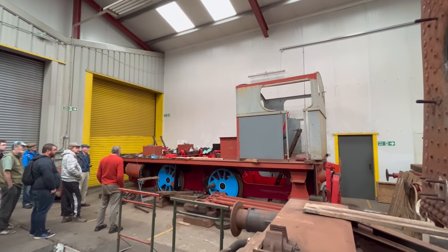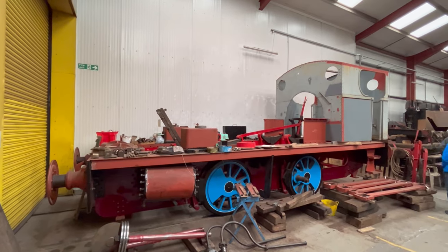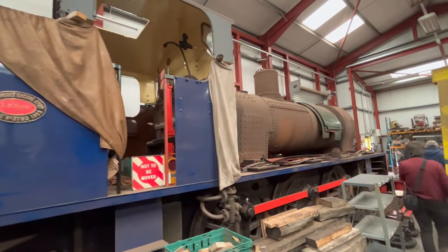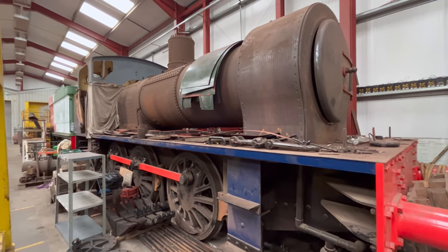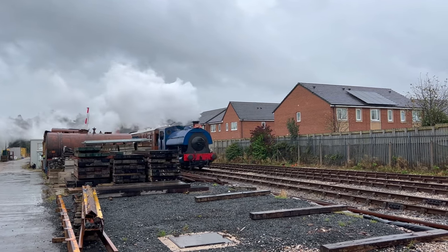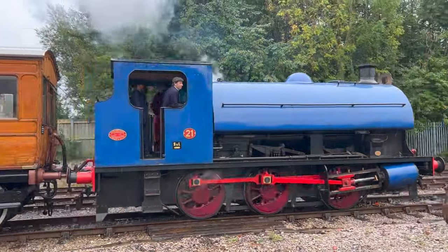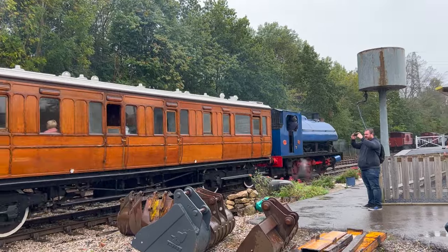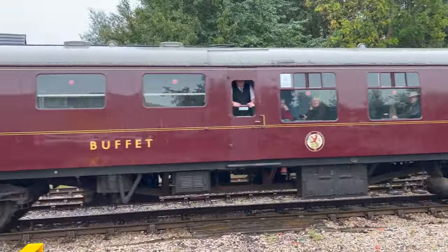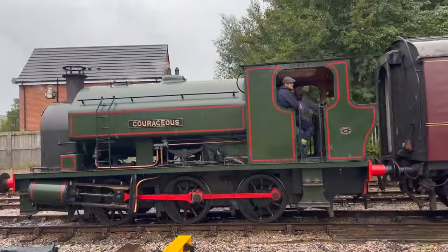Here we see Peckett number 1925 Caliban of 1937 going under restoration. This is a locomotive from Preston itself. Next is Hunslet 3793 Shropshire. Hawthorn Leslie Linda returns with another train, Courageous following at the rear. Oh, I do love this locomotive. I think it's quite striking with its unusual shaped tank.